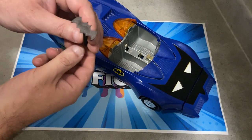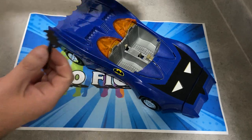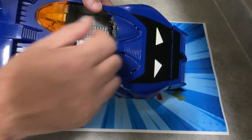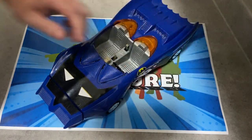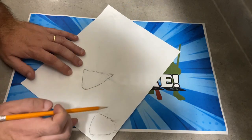All right, now that we have our Batmobile steering wheel printed up, we should just slide into the slot there, and Batman can now steer his Batmobile so it doesn't just drive in straight lines. Now, the next awkward part is the windshields here. Now, we can get repro ones, we can buy them, but I'm really trying to make something up here.